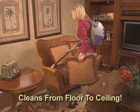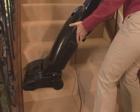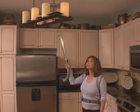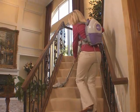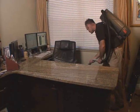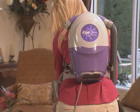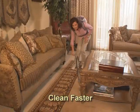It cleans from floor to ceiling and in between and leaves conventional upright and canister vacuums stuck on the floor. Only the manufacturer of GoClean, a leader in vacuum technology for over 40 years, brings you this new, fast, and versatile way to clean. GoClean has taken the proven backpack design professional cleaners use and adapted it for at-home use. This revolutionary backpack design lets you clean easier, more completely, and faster.